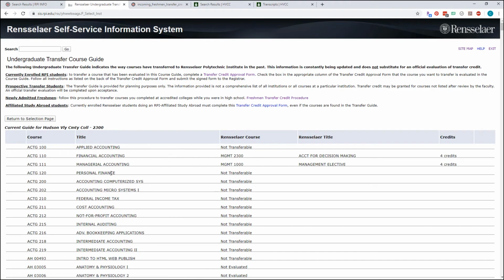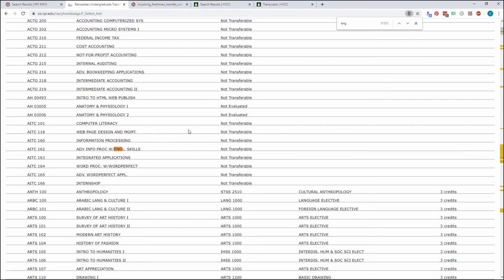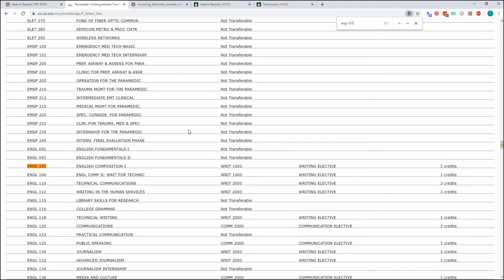The way the page is structured, the course codes and titles from the college you took the class at will be on the left side, and their RPI equivalents will be on the right. So let's pretend I took English 101 at Hudson Valley Community College. I can Control F, type in English 101, and then I'll see that English 101 at Hudson Valley is going to be 3 credits of Writing 1000 at RPI.